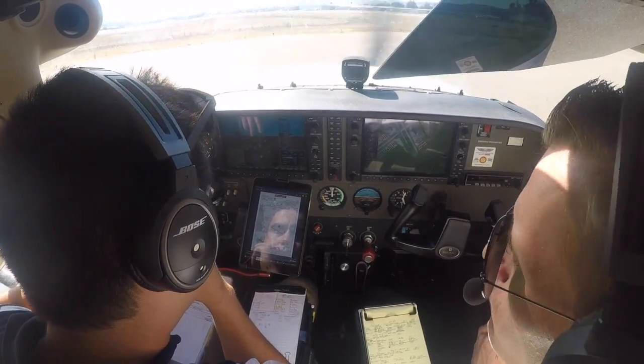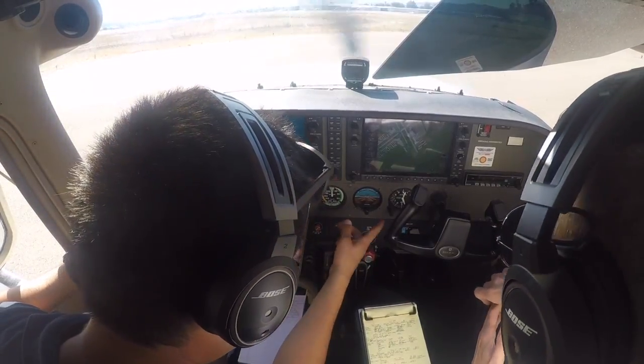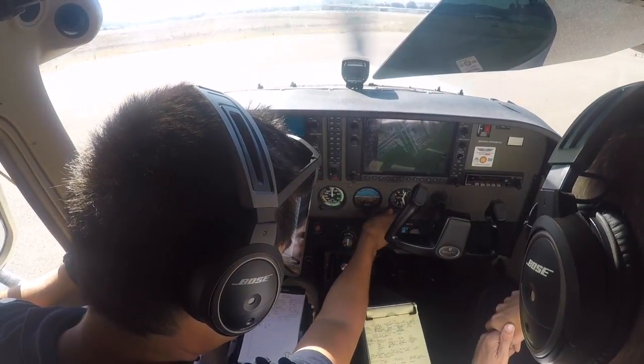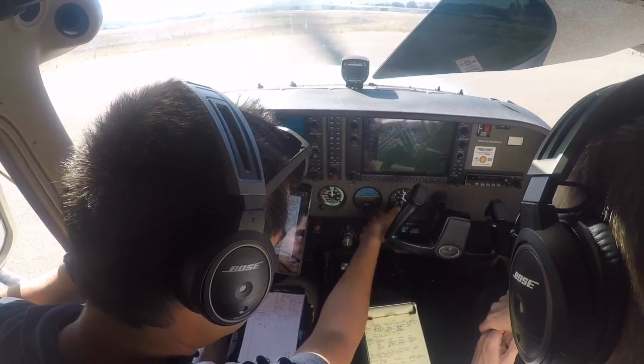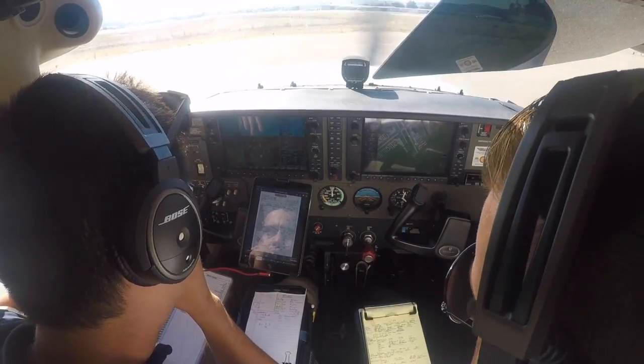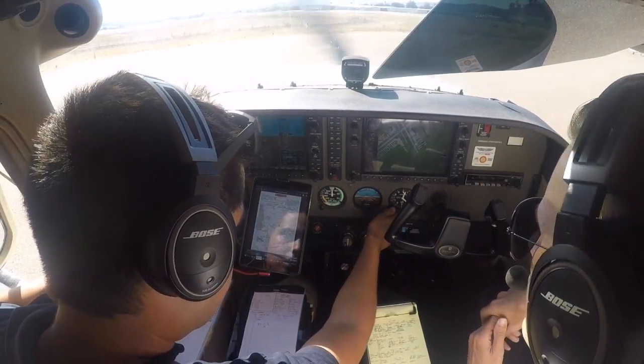Number 6 Alpha Papa, remain outside of the Class Bravo airspace. Expect a right downwind departure. Departure frequency 125.3, squawk 0213. They said it was 2988, right? They said it was 2988. Expect a right downwind departure, 6 Alpha Papa.